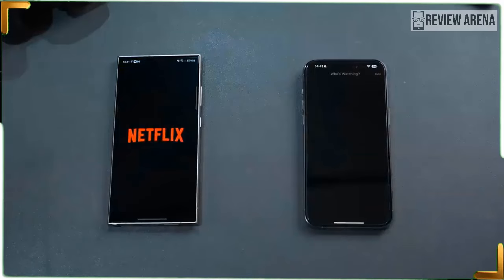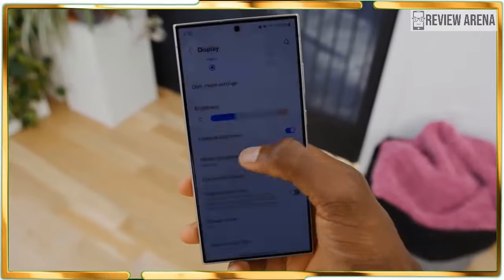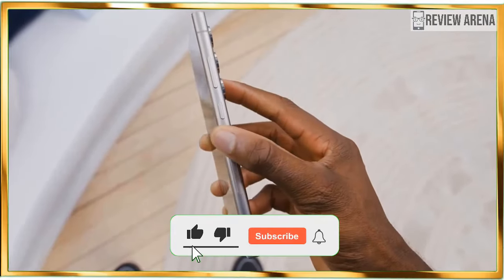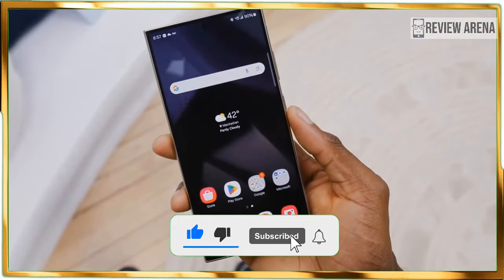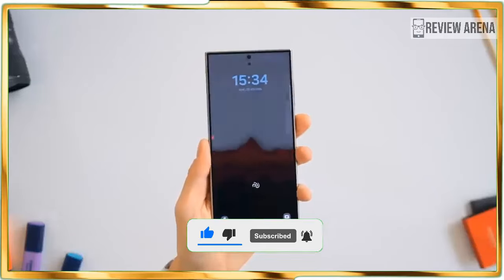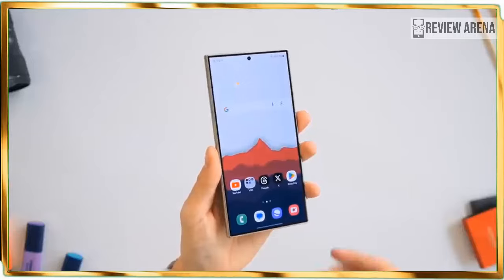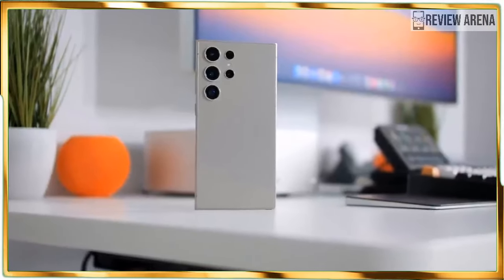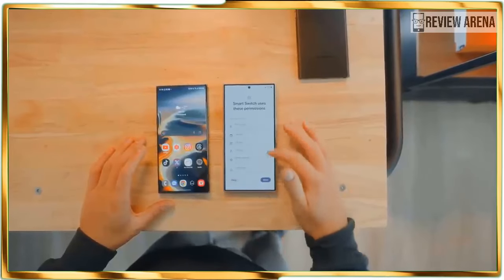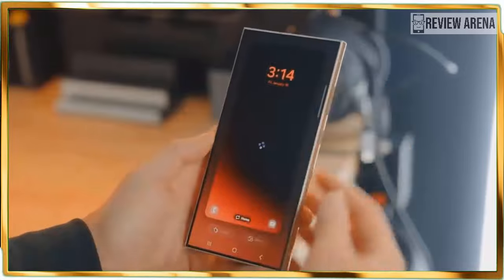Another change pertains to the end of an era for the series, its curved screen. I am on the fence about this change because the curved screen of past Ultras gave the phone this sleek-looking aesthetic. Instead, the S24 Ultra adopts a flat display that hugs the edge of the titanium frame. Samsung's reasoning for this change pertains to the S Pen. The flatter panel makes it less likely for the stylus to fall over the edge.